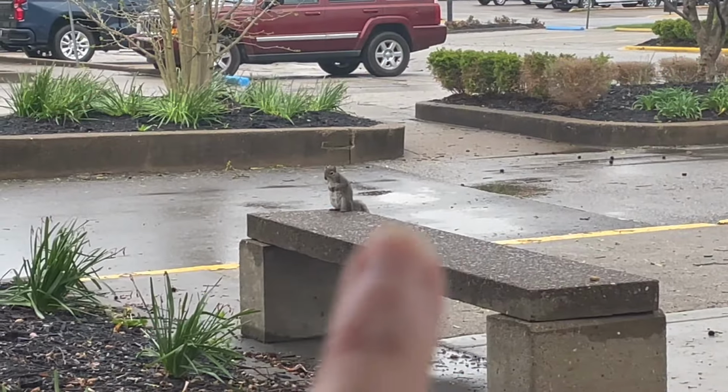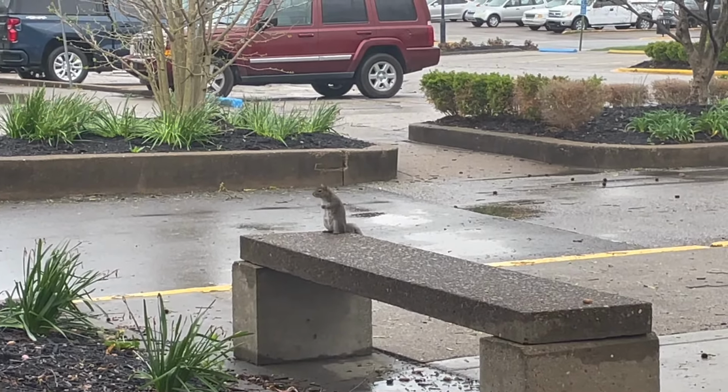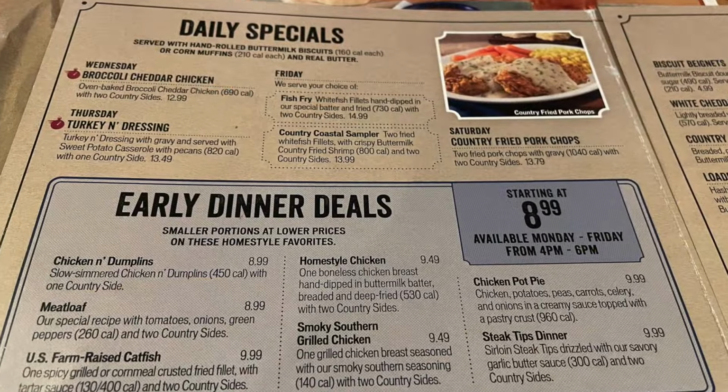There's my little friend right there. Oh my gosh. Hi, Mr. Squirrel. If I had nuts, I'd feed this thing today. I would.